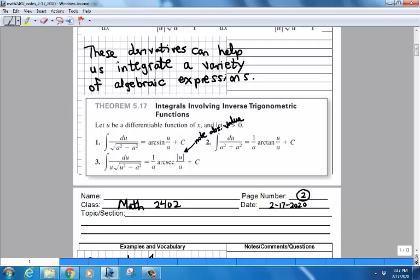Notice in this denominator you have a sum of two squares. A constant squared plus an expression squared. Notice it's not a square root. Not a square root there, though. Just a reciprocal of a sum of two squares. And that also we can integrate using an inverse trig function.